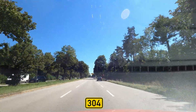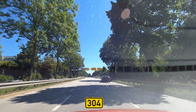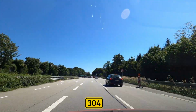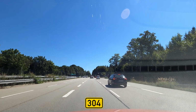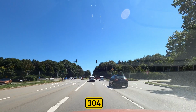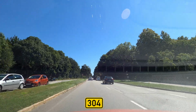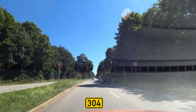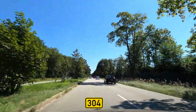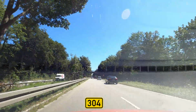The B304 actually starts in Munich at the middle ring of Munich, but the first part of it goes through some suburbs of Munich. It's really long, maybe 10 kilometers, just road going through the suburbs. So I decided not to film it and start the filming from the outer ring of Munich, because here we'll go outside into the countryside, and I think the landscapes and the views are much better on this part.